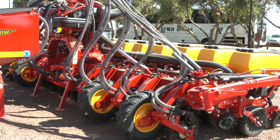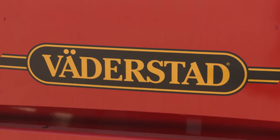Vaderstad says they look to continue to improve and expand their Tempo line. Producers' needs are vastly different in the Midwest compared to Europe. I recently traveled to Verona, North Dakota and took a look at the Tempo K, a new planter that will soon be filling the fields in the upper Midwest. Across Canada and the US, there's bigger fields and bigger planters, so that's the reason behind this one.